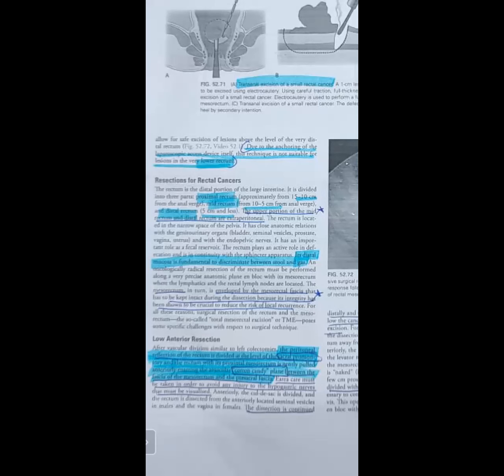So when we see beneath the sacrum, anterior to the sacrum, we have the presacral fascia, and anterior to it, you'll get the fascia propria, which is enveloping the mesorectum. In between those two areas, one more fascia, the endopelvic fascia, I guess, will be present. That is only in a few centimeters, from the sacral promontory till the S4 level only. That in between fascia will be present.